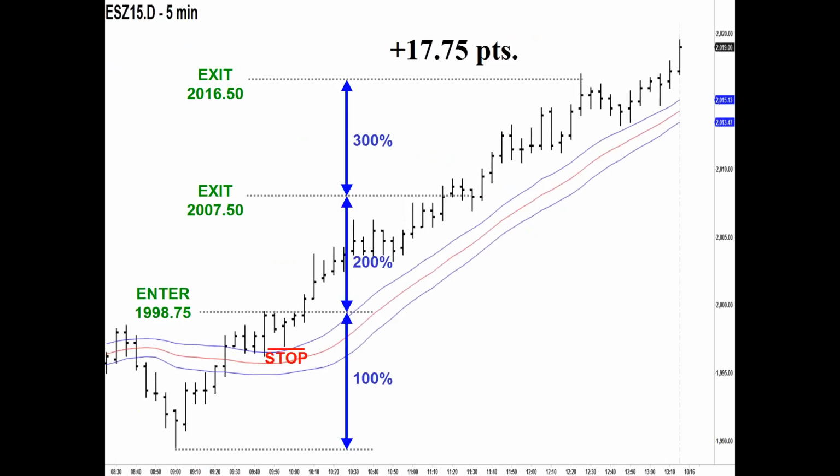I'm sure a lot of you have had instances where you purchased a stock or got involved in the market because of some fundamental news, and it worked, and the news came out exactly the way you had pictured, so you're all set to go, and the market reacts the exact opposite way. So, why put yourself in that position?